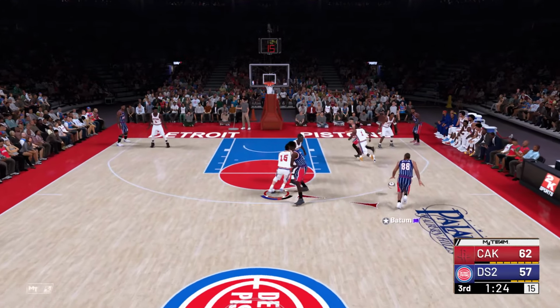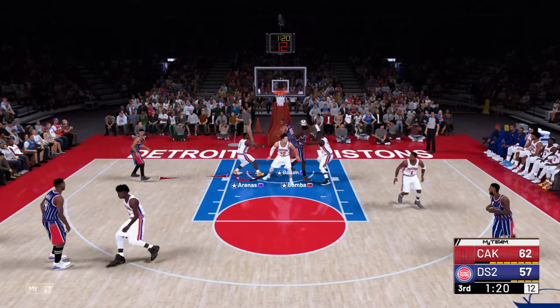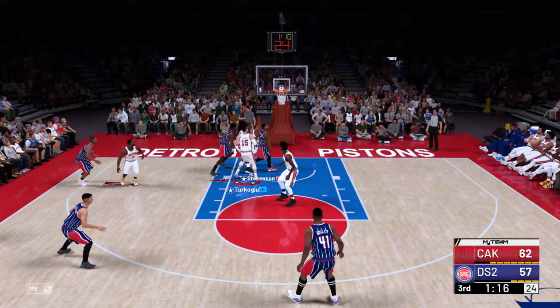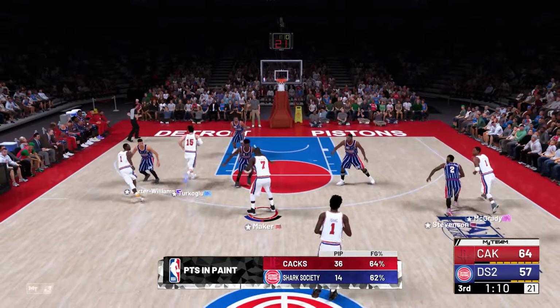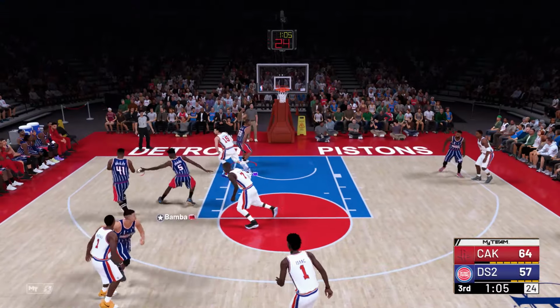Outside, Batum. 1:19 left to play in the third. Here's Stevenson. Good on the shot. Again and again, they're dissecting the defense and creating those high-percentage looks from inside. That's tipped.